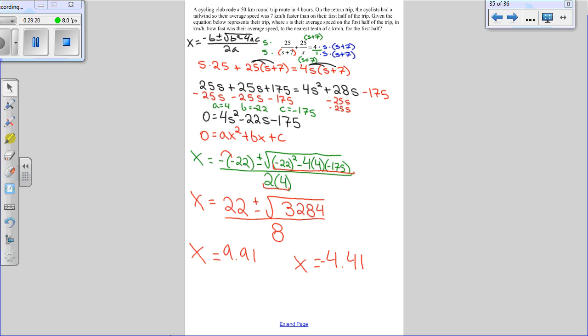Then you have to use your brain to think if one of them makes sense or one of them doesn't make sense. Does one of these answers not make sense? The negative answer makes no sense. We're talking about somebody racing. They're not going to go negative 4.4 kilometers in a race. They're not doing a good job in that race. Not Mario Kart.